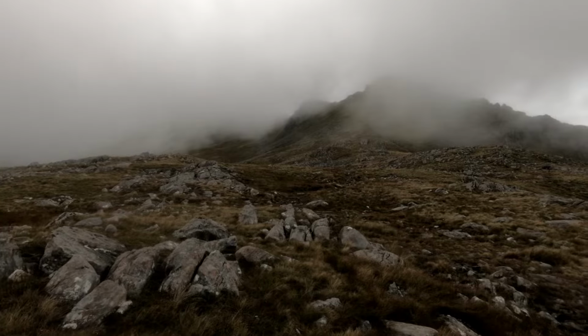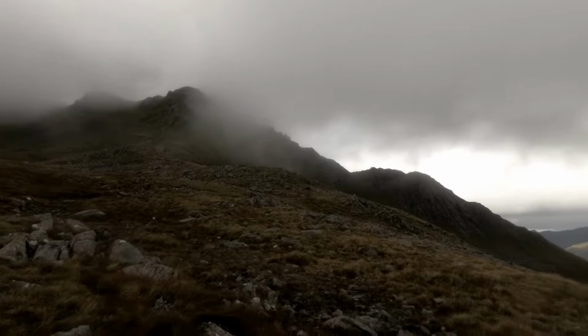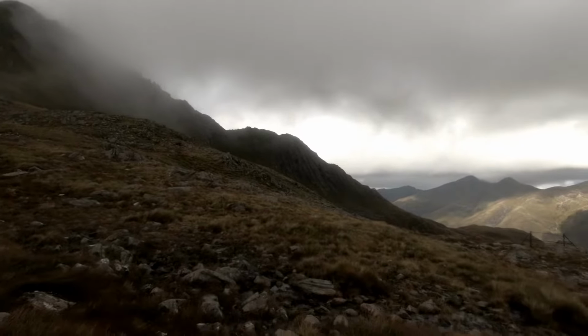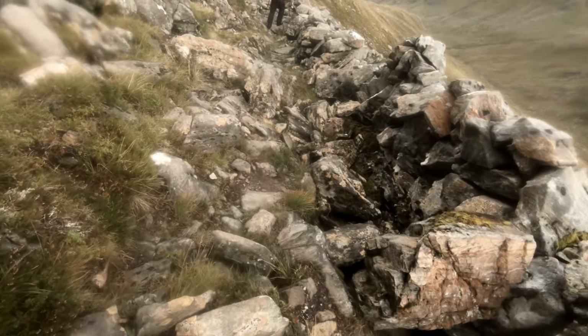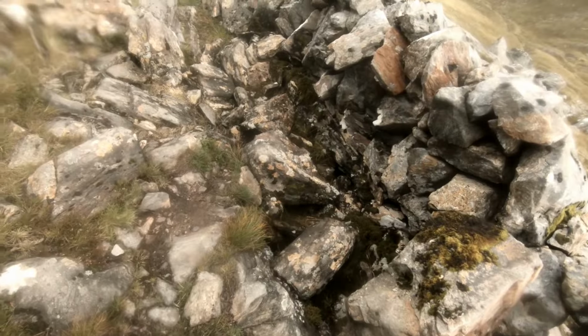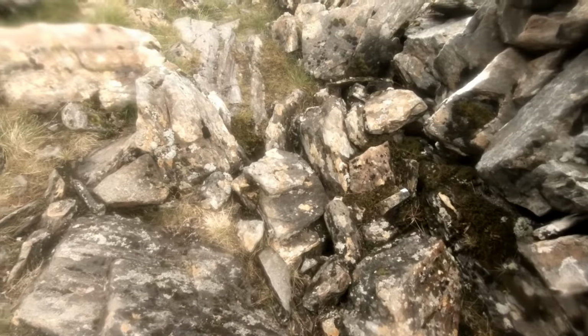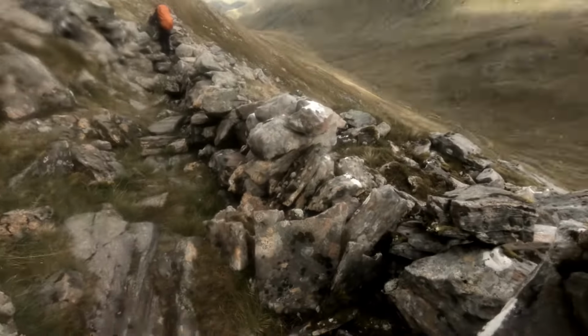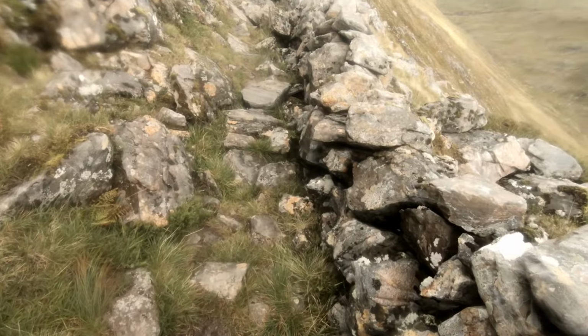So that ridge up there is the famous saddle. See, so you walk it all, or you scramble it all the way there, all the way around the other side as well. As you can see, this is the path that skirts the saddle. It's not easy walking. Not easy walking at all.